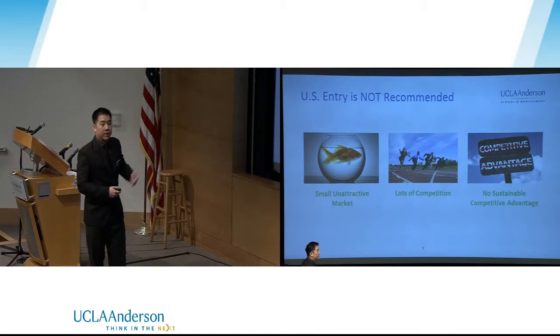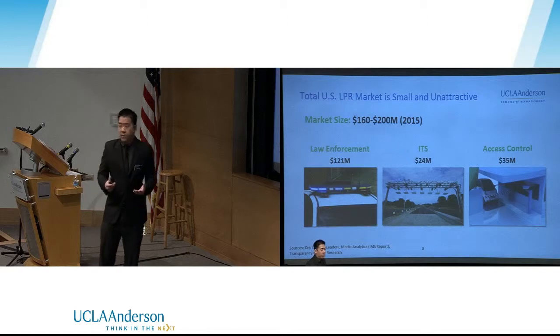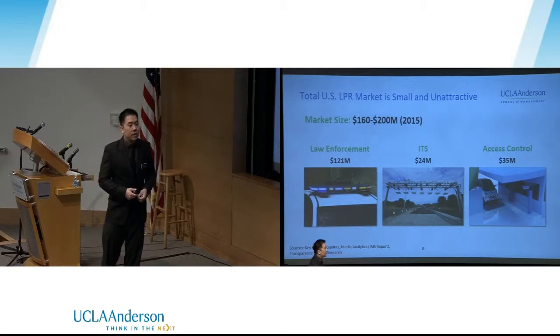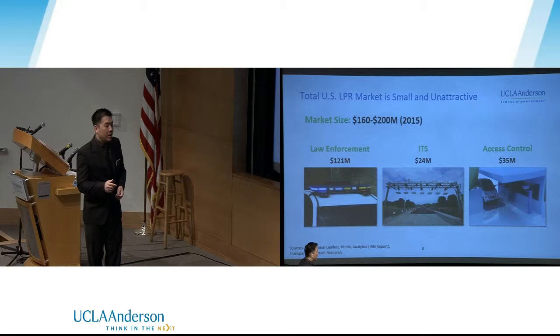So let's go through each of these reasons now. The first reason is that it's a small and unattractive market. Now, research shows that the US LPR market is $160 to $200 million, and that's a small number. However, if you break it down into its segment parts, it gets even smaller.